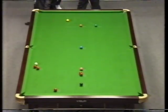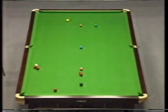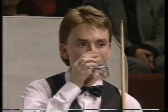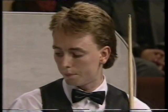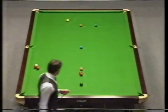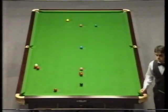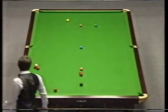Ken Doherty, 12. Ronnie O'Sullivan, 4. Ken Doherty told the referee that he played a foul shot there. Very sporting of Ken. Of course, most players do that in the game of snooker. Still nice to see that the young players are carrying on the tradition. Can't be said of all sports.